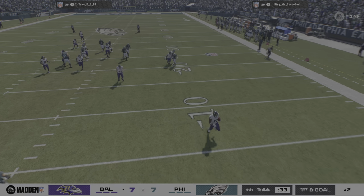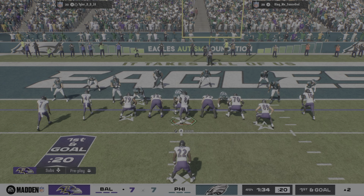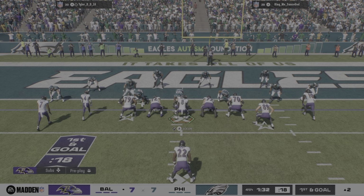He gets him down there to the 2. You know he wants to finish it. They're all set up for the game winner. Let's see how they approach it, starting with this 1st and goal.